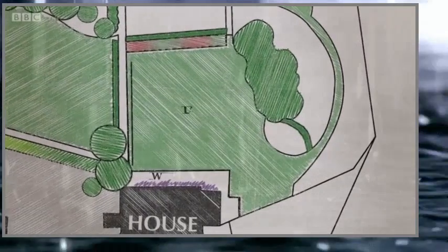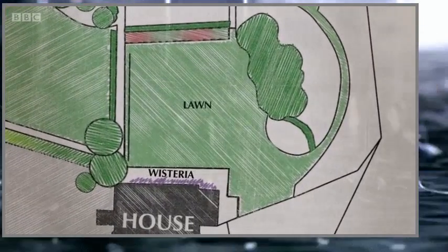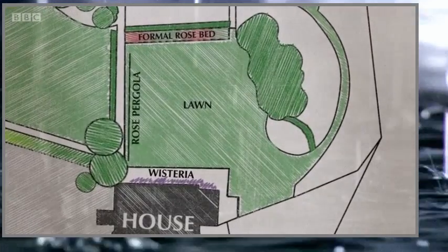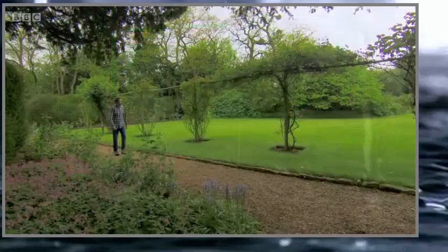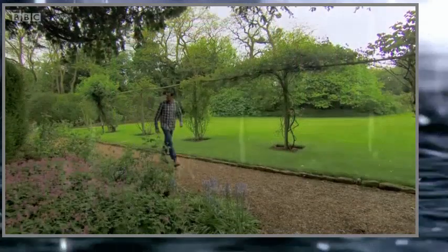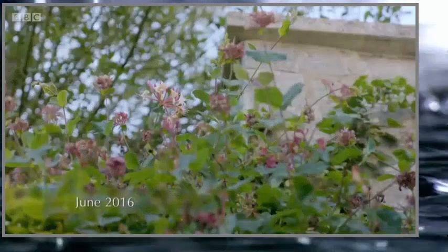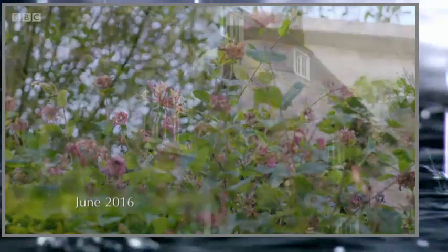In this garden area, I've got a formal bed of roses and a wonderful old pergola that's covered in rambling and climbing roses. There's a large lawn and also a small west-facing terrace, and the walls covered in scented climbers. And of course, I've got that beautiful old wisteria.